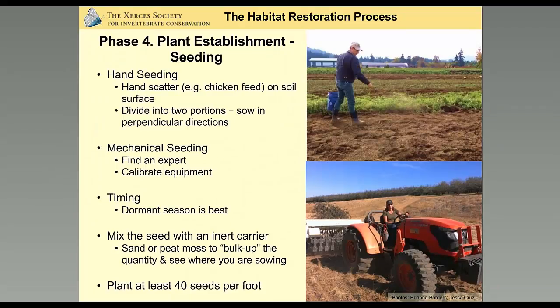Now, there are many ways to seed areas using much larger equipment. You can see here in the lower right-hand photo my colleague Jessa Cruz in California driving this specialized native seed drill on this larger planting site. There are these tools out there, and there are tools that are in between in size from hand broadcasting with a bucket. In the middle of these different extremes, you can find tools like belly grinder seeders. You can find ATV mounted broadcast seeders. If you are using any type of equipment, it's important to have some training on that equipment and to know how to calibrate it so that you're broadcasting the seed equally over the entire planting area.